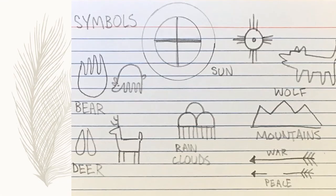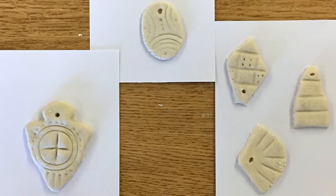So, we're going to be looking at some of these symbols that we see in Native American art, in their clothes, in their crafts. And we'll be learning how to make beads in the style of Native American art from North Carolina.